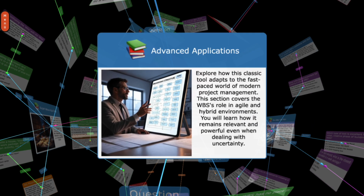Advanced applications. Explore how this classic tool adapts to the fast-paced world of modern project management. This section covers the WBS's role in agile and hybrid environments. You will learn how it remains relevant and powerful even when dealing with uncertainty.